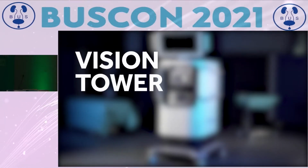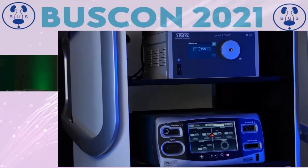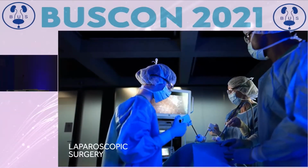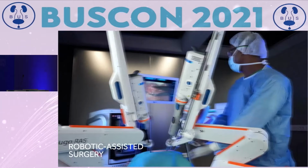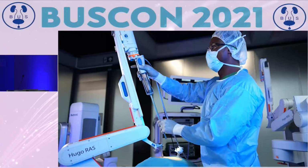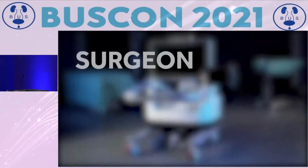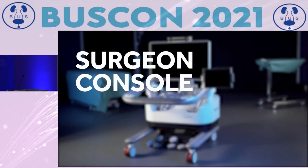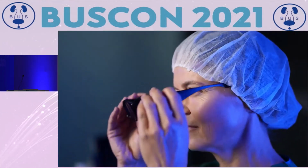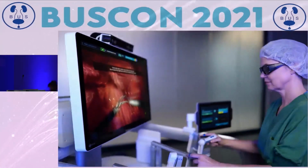Next is the Vision Tower, which is the interface between the Hugo system robotic arms and the surgeon console. The tower houses components such as the ValleyLab FT10 generator and Stor's visualization system. It's compatible in both laparoscopic and robotic-assisted procedures. For example, you can quickly switch the Stor's endoscope from handheld to robotic format. Next is the surgeon console, where the user can comfortably perform multiple tasks during the course of a surgery. With easy grip controllers and a high-definition 3D display, the console allows surgeons to confidently manipulate tools while maintaining full view of the surgical field.